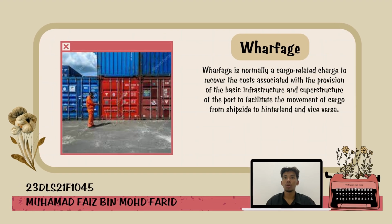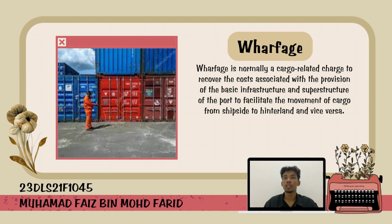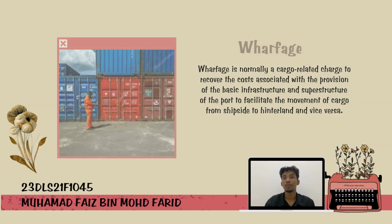And number two is wharfage. Wharfage is normally a cargo-related charge to recover the cost associated with the provision of the basic infrastructure and superstructure of the port to facilitate the movement of cargo from ship side to hinterland and vice versa.